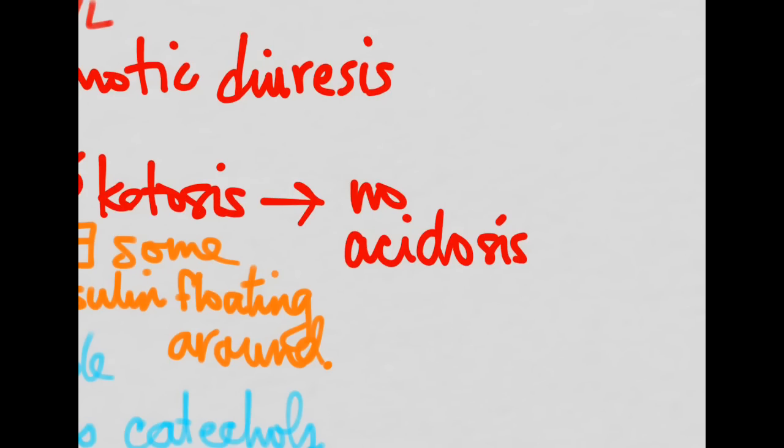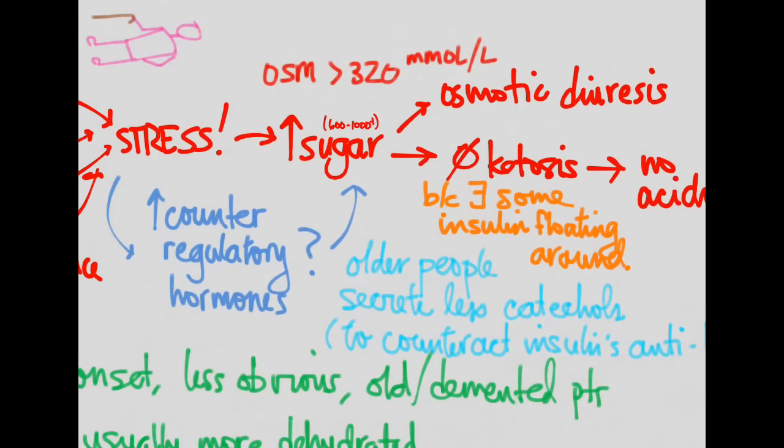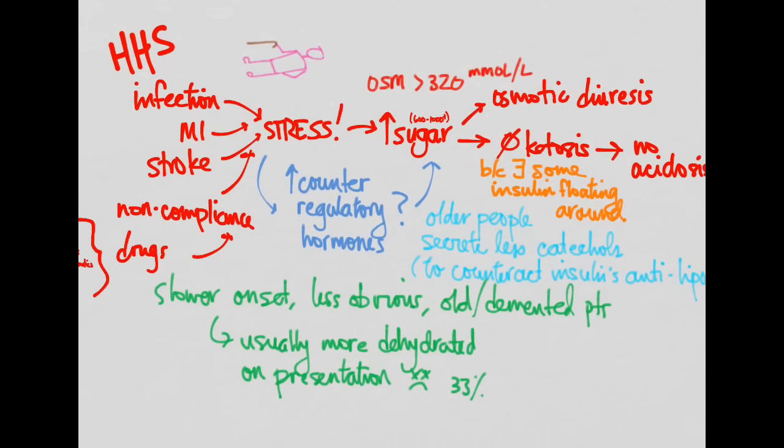You don't have the acidosis. You don't have the belly pain. You don't have that profound drop in the pH. And so these are really the distinguishing features of HHS, is that it tends to be slower in onset, less obvious. And it's usually in the old demented patients. But they're going to end up, because it's been going on over more time, more dehydrated on their presentation. And because these older guys tend to be sicker and they have usually a worse cause for it, they also have a higher mortality, around 33%.